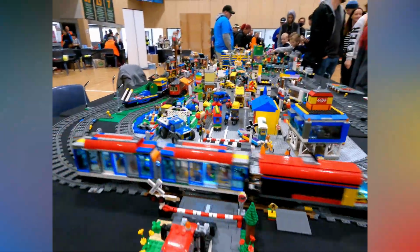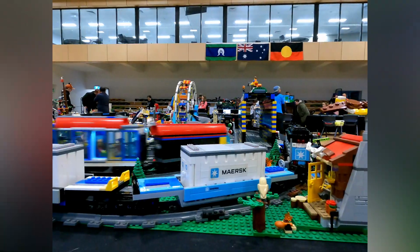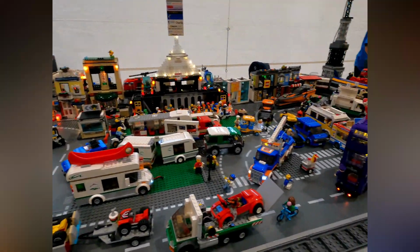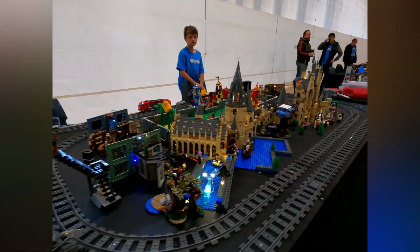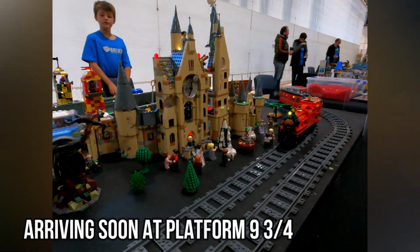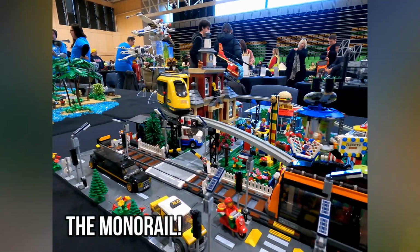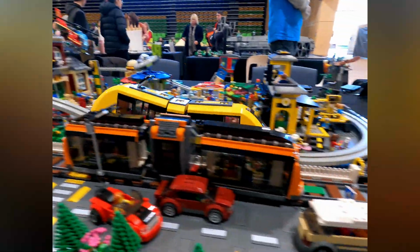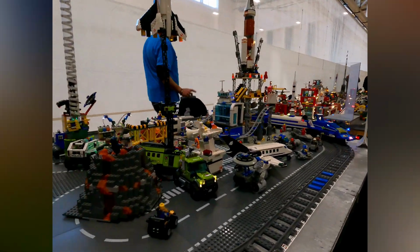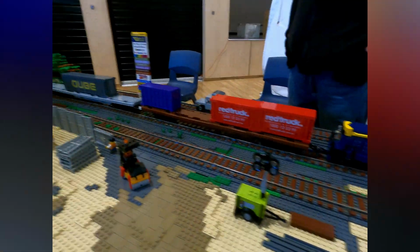There were also a couple of really cool train sets at Brixpo. Some of these LEGO masters have spent hundreds of hours working on these incredible exhibitions. And in my humble opinion, it was worth every minute.